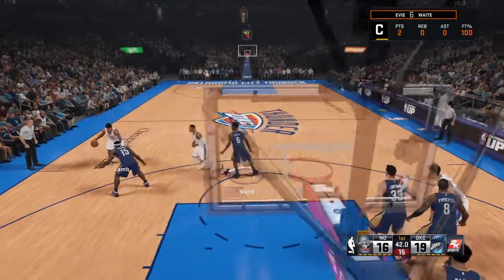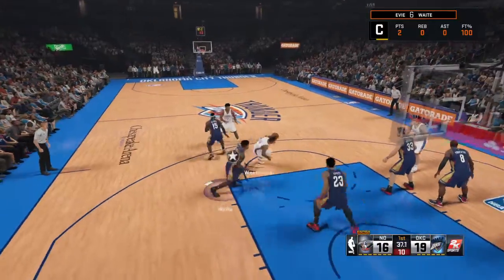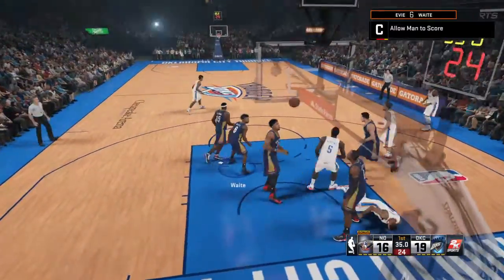Catching up on the changes for Oklahoma City. Perkins, he's checked in for Steven Adams. Roberson comes in for Perry Jones. And Jeremy Lamb subbed in for Waiters.